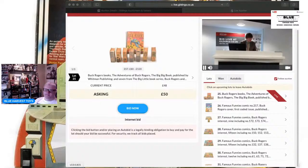Unbelievable. Slot number 25, we've got eight Buck Rogers books here, sort of 1930s issues. Not funny, but they're pretty cool.